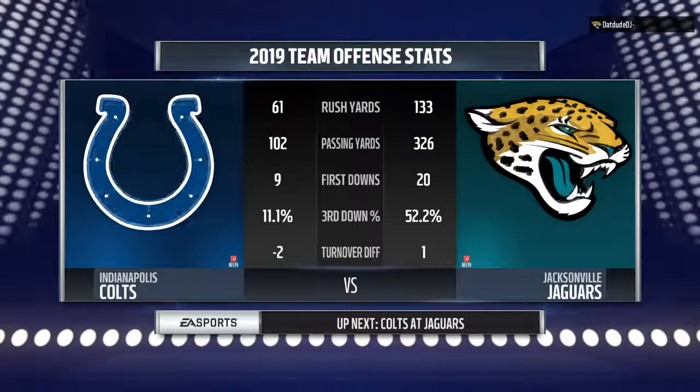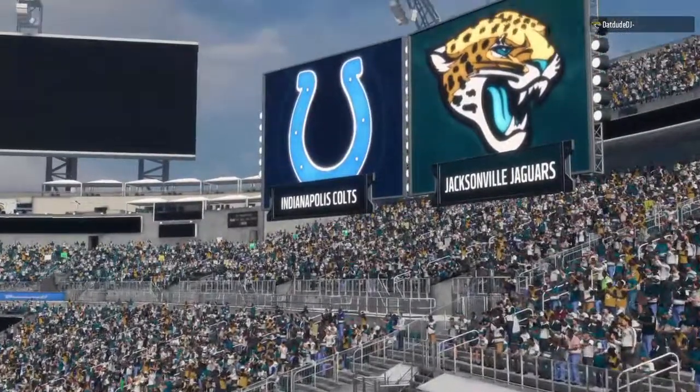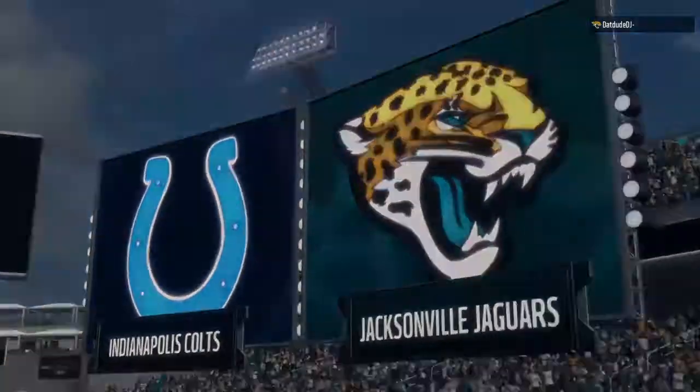Hello, everyone. I'm Larry Ridley. You're tuned into the NFL on EA Sports. Tonight's matchup features two quarterbacks who will be trying to lead their team to victory. It's the Colts going up against the Jaguars.